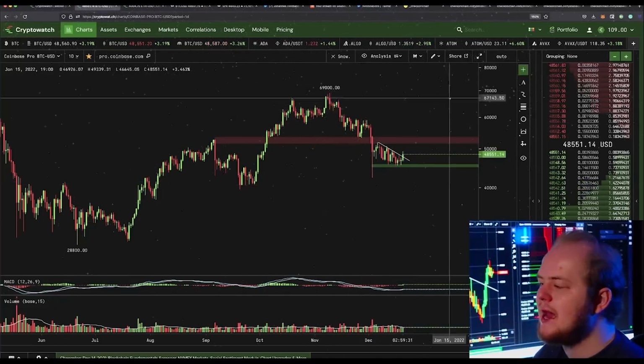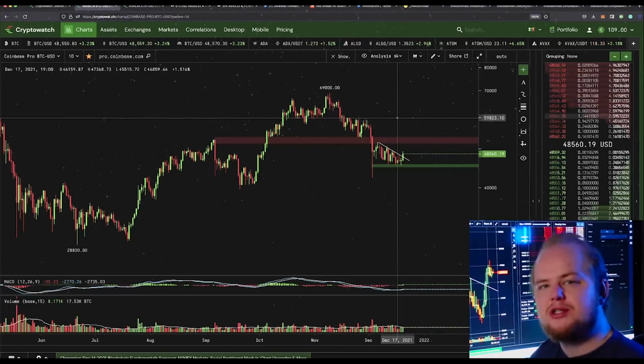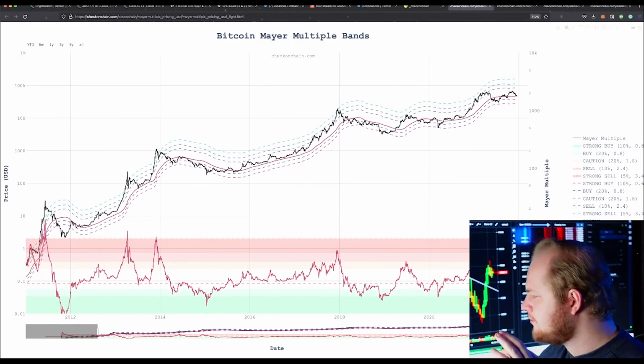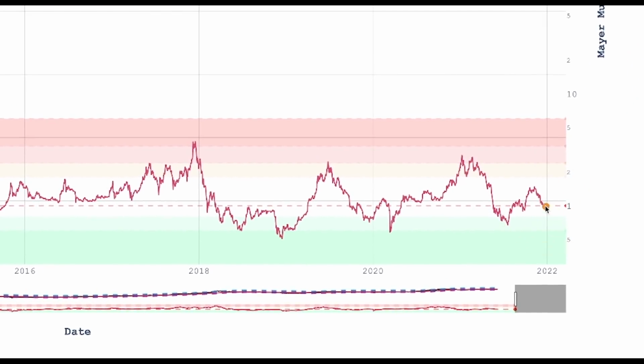I am extremely bullish at this point, and it's not just the charts, it's not just the trends, it's also some other indicators, some other metrics, and some other on-chain stuff, one of them being the Mayer multiple. Now, let me remove myself from the screen here. The Mayer multiple tracks the distance of the Bitcoin price from the 200-day moving average. And what you can see is that down here, looking at this indicator, we are currently at a 1.